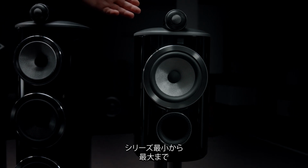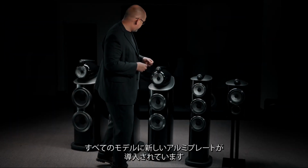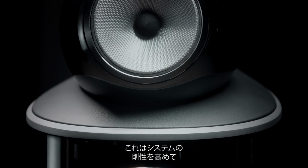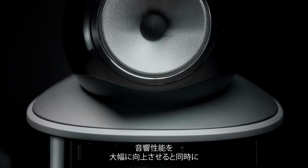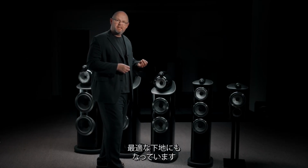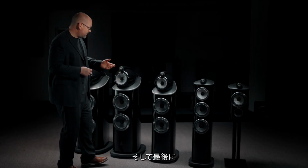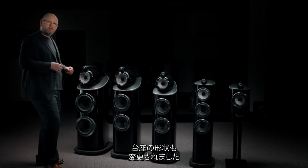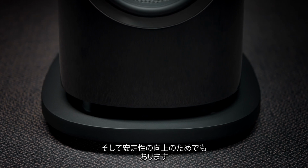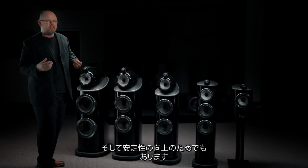Every model in the range, from the smallest to the largest, introduces this new aluminium plate at the top. This both greatly improves the acoustic performance by stiffening up the system, but also provides a perfect carrier for that leather by Connolly detailing. And one last thing you'll notice is all of the models with plinths have a revised form for that plinth, both to improve acoustic performance, but also design detailing and stability.